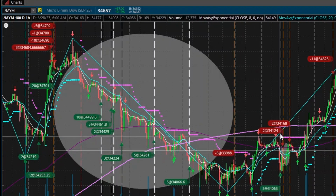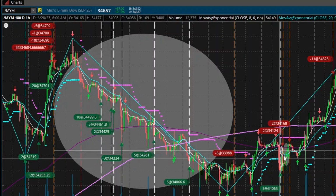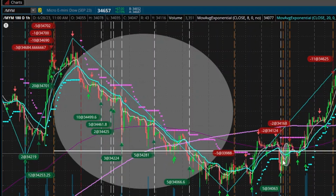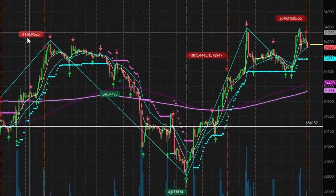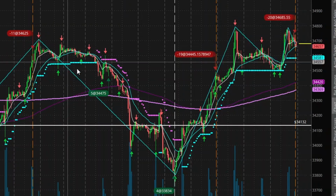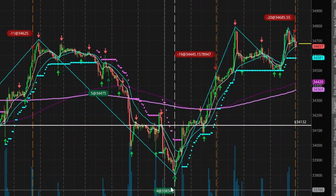And then you can see here, I had some losses right here too, just to manage some of the margin call issues that I was having, just because my average was way too high. And then when it got up, I sold about 11 of it. And then on its way down, I was again buying a little bit to average down.